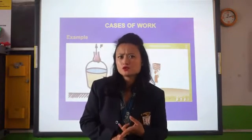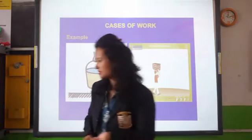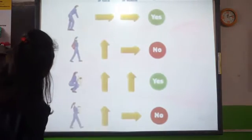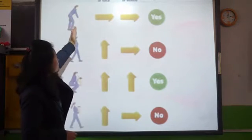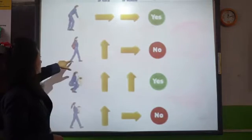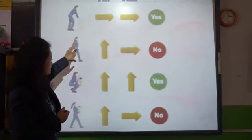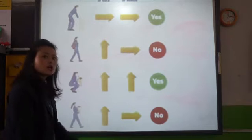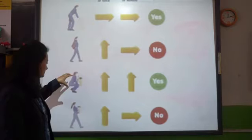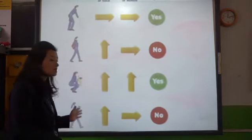So work depends upon two factors. One is force, the other is displacement. Now see here. If the lady is pushing something, so when the lady pushes something, the work is considered to be done. Here the lady is carrying a bag and just sitting. So here the work is not considered to be done. The lady is sitting down and standing up. So in this case, the work will be considered to be done. If the person is holding the object and not moving at all, then the work will not be done.